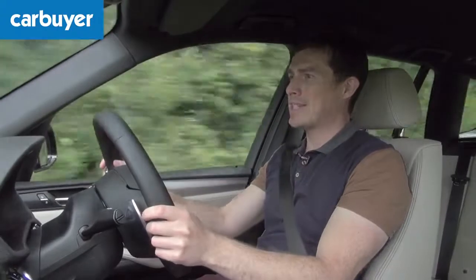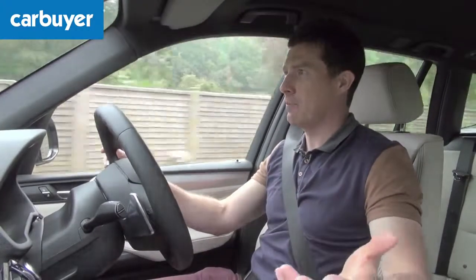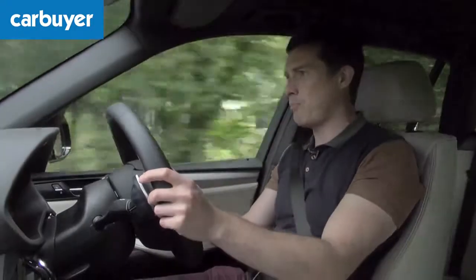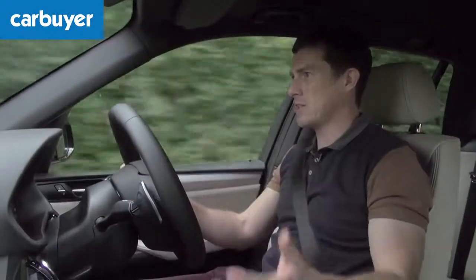The 2-litre model actually comes with a 6-speed manual as standard, and I've said this in many a BMW review, I don't like their manual gearboxes all that much. The shifts seem springy, and in right-hand drive cars the pedals seem offset to the right. You're really going to want to pay extra for the 8-speed automatic because it's excellent.